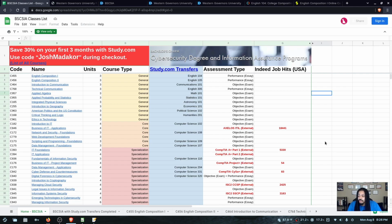I'm going to show you my version, which is more complicated, but there's a reason for that. And it's because while I absolutely love this document, he only talks about study.com. And after doing a lot of research, I realized study.com is great, but there's an option that I feel might be even better. So I'm going to do both of them.